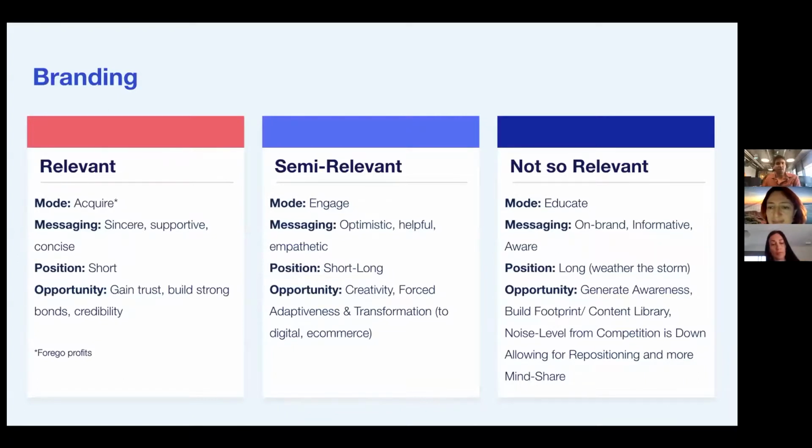Not so relevant. So it's about education. Be on brand, be informative, and be aware. I think don't just ignore what's going on and continue to put out car ads. If you're going to continue advertising, great, but make sure that you acknowledge what's happening. The position is long. The idea is to weather the storm.